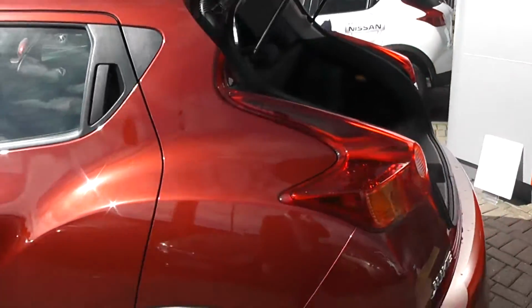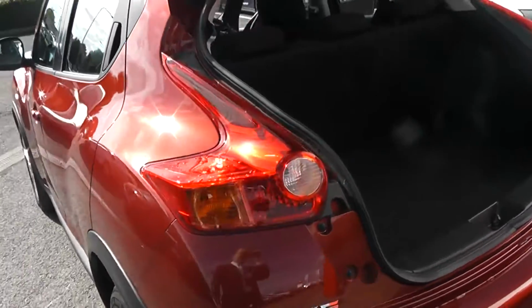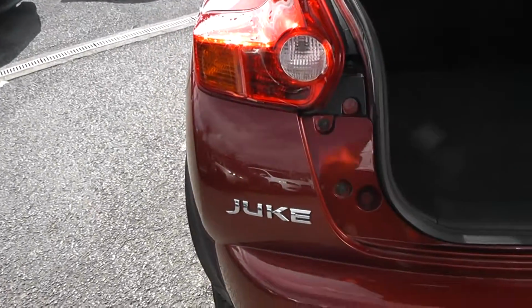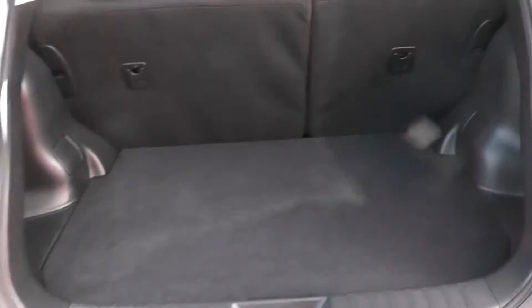This vehicle is covered under the Cared For program, which entitles you to 12 month warranty, 12 month roadside assistance, also the MOT insurance on the vehicle.